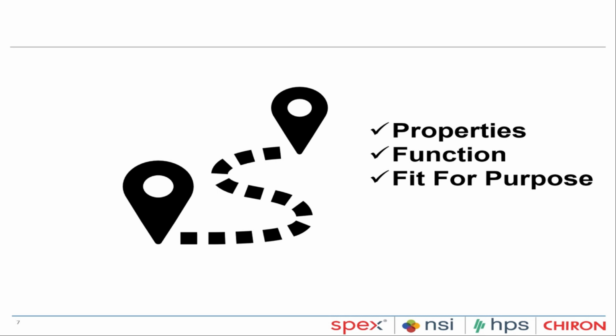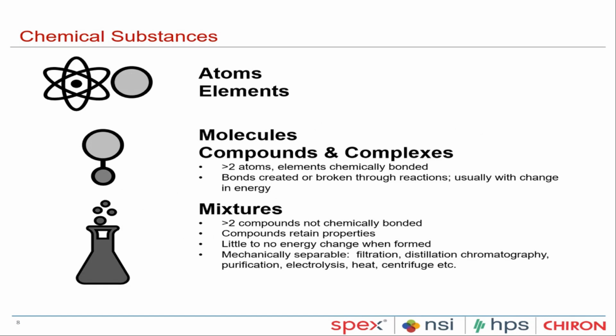But this replacement can be a lot of things. We've bounced around a lot of terms, reagents and substance and chemical and compound, and sometimes we tend to use them very freely, forgetting that there are subtle differences. So just to make sure we're all speaking the same language, let's go back to the beginning for one step. This might be a little too basic, but let's just start from the beginning. Atoms and elements, we're all familiar with what atoms and elements are. And when you put them together, you get molecules. You put the molecules together, two or more atoms or elements, and you chemically bond them, and you get compounds and complexes. And those bonds are created or broken through reactions and usually have a change in energy.